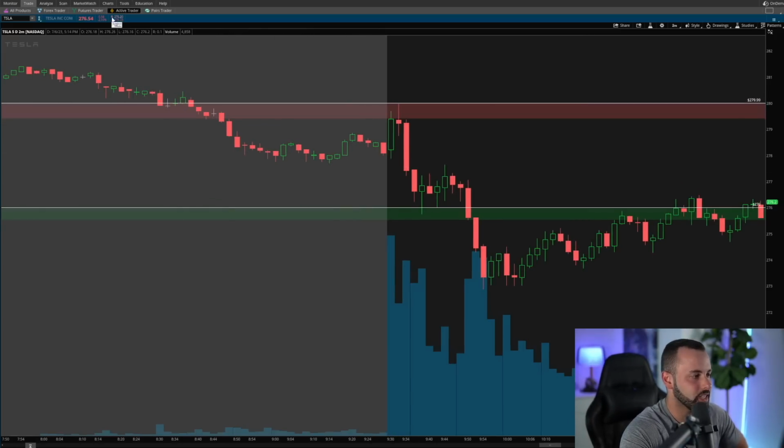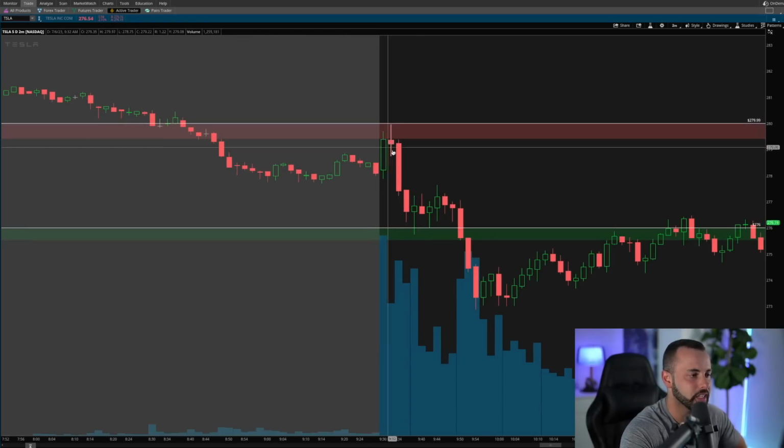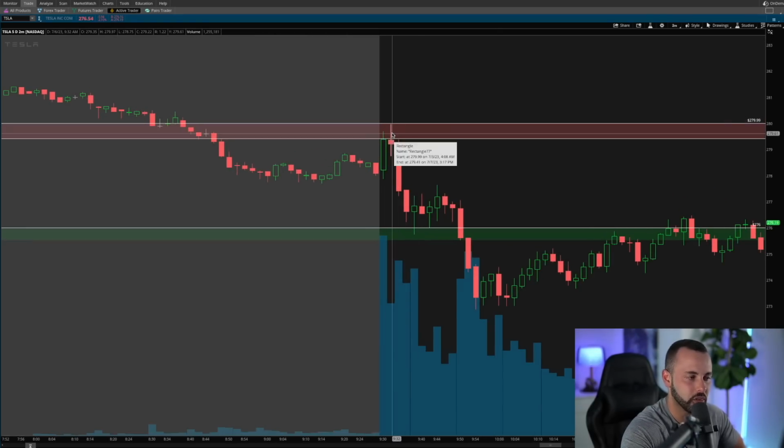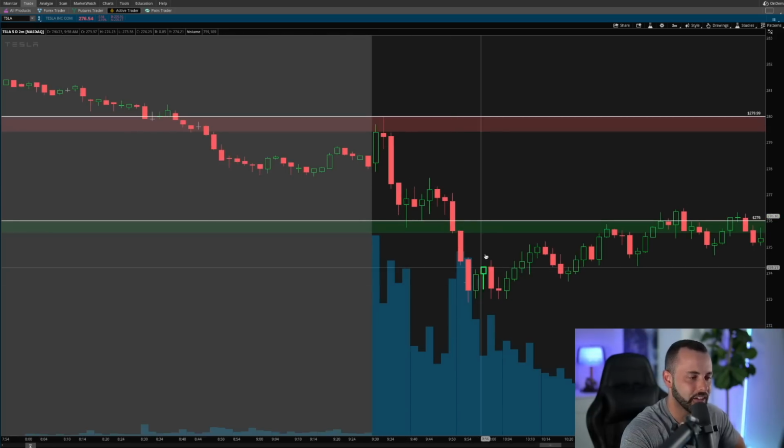But 280, break, retest, clear as day rejection there at 280. Very nice. Taking your puts there. You guys know if you take your puts here, your stop is over 280. You know exactly this plan. You know the strategy. Break and retest of 280, stop over 280, look for that downside continuation, and scale out as we get the move.